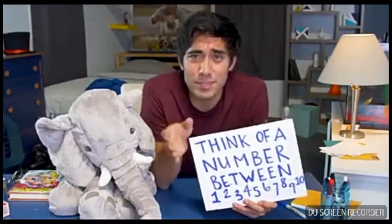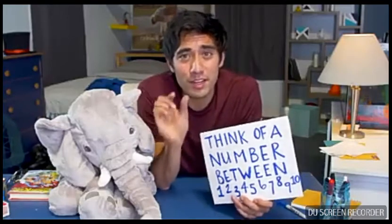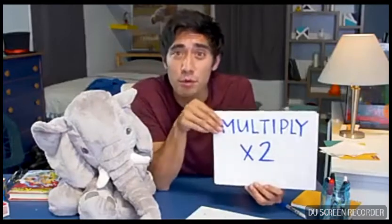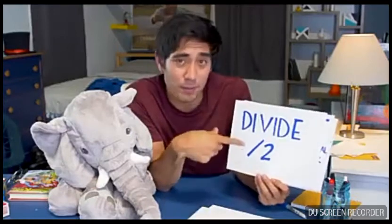This mind trick's similar to the last one we did. It was math, and it's almost always going to work. You have like a 90% chance. You have them think of a number between 1 and 10. You have them multiply it times 2. You have them add 8. You have them divide it by 2.